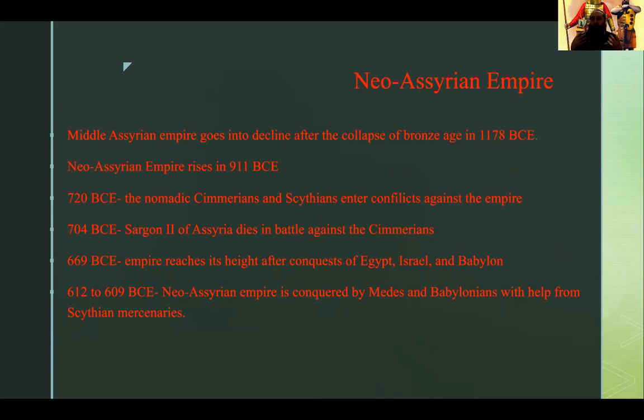And the reason it's called the Neo Assyrian Empire is because the Assyrian Empire actually goes on for a lot longer than just the founding of the Neo Assyrian Empire in 911 BCE. The Assyrian Empire actually goes as far back as at least the 1400s BCE, and was a rival of the Hittite Empire, the Babylonian Empire, and the Egyptian Empire.